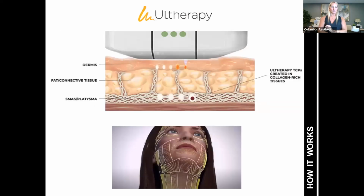I love this visual. What this is showing you close up are those TCPs, thermocoagulation points, that we're delivering with the transducer as we lay it on the skin. So this is trying to show you as we lay it on the skin, those little heat points going down right at the layers we need to deliver them.